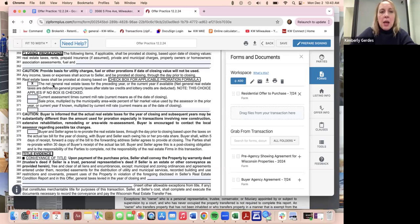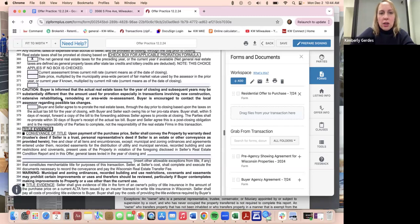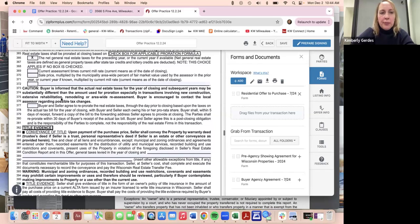They're prorated by day, but we need to check a box in terms of how the title company should be calculating those amounts. And the majority of times you're going to be checking box 366. Now, if it's vacant land and now there's a house on the property, and the taxes haven't been adjusted to reflect the conversion from land to residential, you might not be checking this box. You might be checking one of these other options. And if you have specific questions, by all means, give one of your compliance brokers a call, or you can even call the helpline just to walk through some various scenarios to figure out what might be best for your buyer.